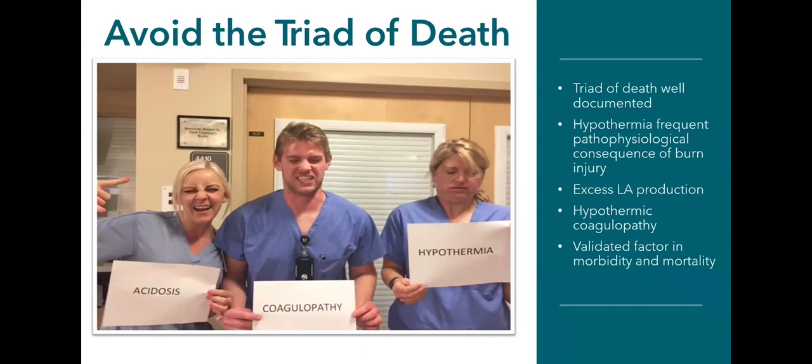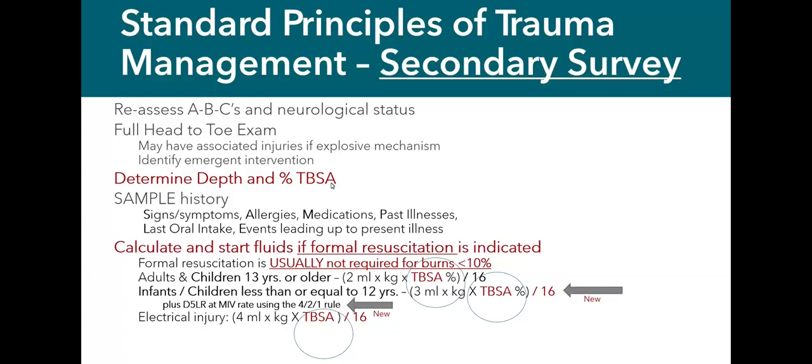The other thing, as we continue with temperature, is the triad of death, which is really well documented. Hypothermia is a frequent pathophysiological consequence of burn injury. So remember, patients get cold quickly. And clinical studies have shown that there's excess lactic acid production in the presence of hypothermia, and that hypothermic coagulopathy follows. And this significantly increases morbidity and mortality for these patients. So we want to keep these patients warm.